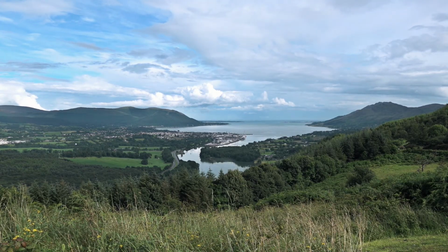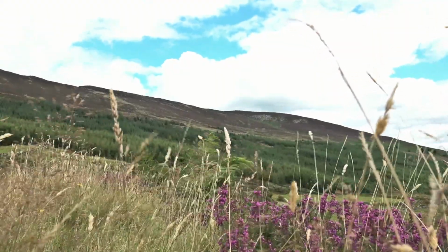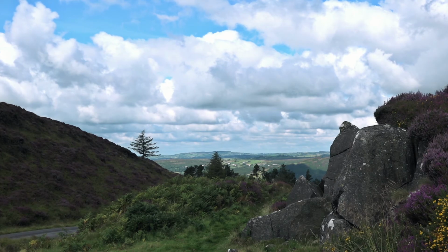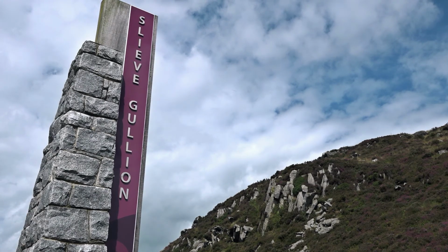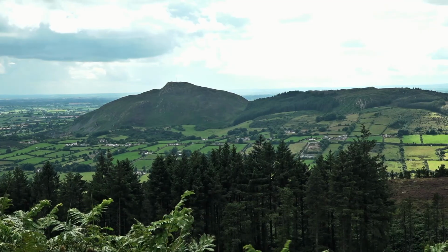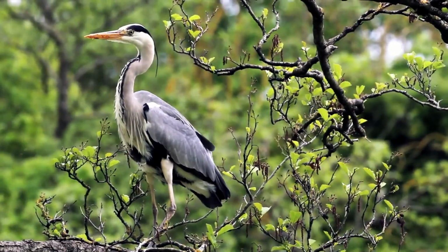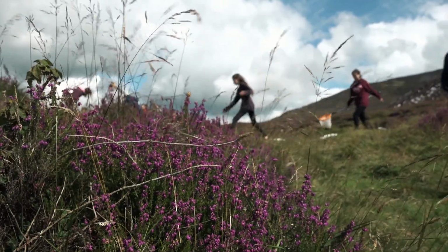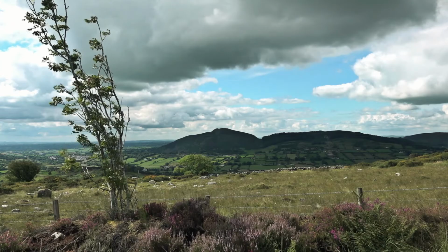So the landscape of this area was formed about 60 million years ago with the opening of the Atlantic Ocean. But then in more recent times, up to 12,000 years, it was shaped by ice, and that left the landscape you see today. So every nook and cranny around Slieve Gullion and the Ring of Gullion is inhabited by some of our most precious wildlife. So we have red squirrels, we have pine martens. The area we're in at the minute, Slieve Gullion, is a designated special area of conservation for its dry heath.